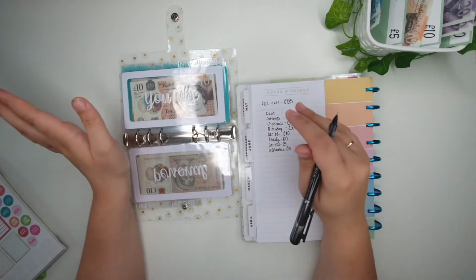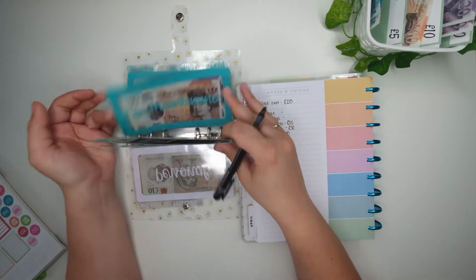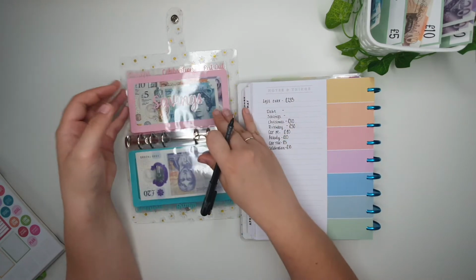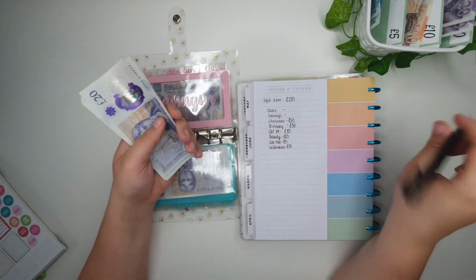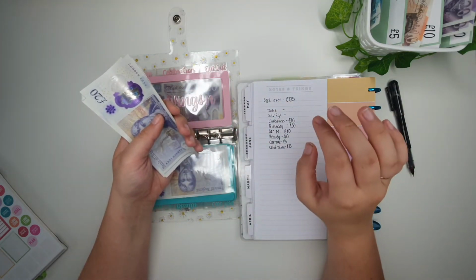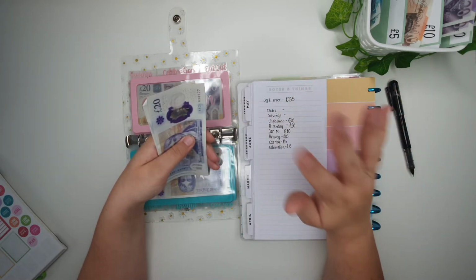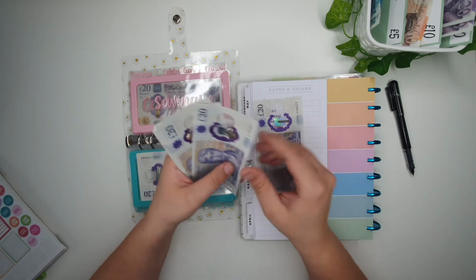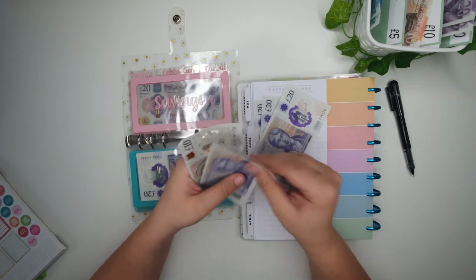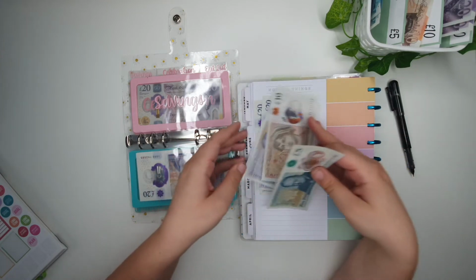So now we're back to just these two. Let's go into savings first. We've managed to save enough now for our drive, and we're actually saving money towards new internal doors and a new front door. So 20, 40, 60, 80, 90 and 95.